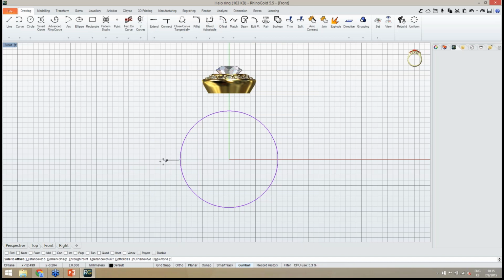Okay. So now the next step, I'm using the offset tool under the drawing tab to define, in this case, another curve in the outside direction with 2.5 millimeters distance. So we can easily define the distance to offset in the command line, and we just need now to click in the outside direction. So as you can see now, the result is another curve with 2.5 millimeters distance from the original one.